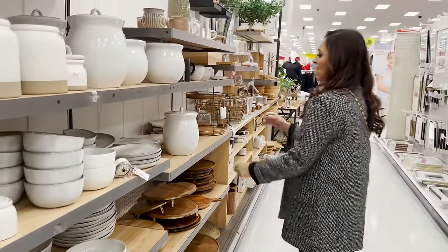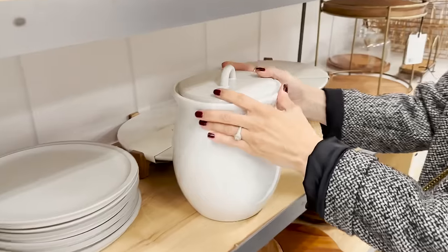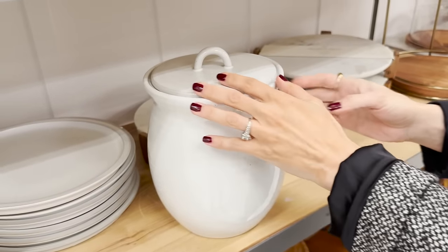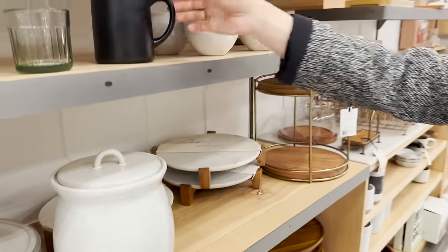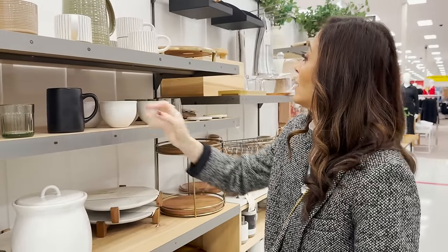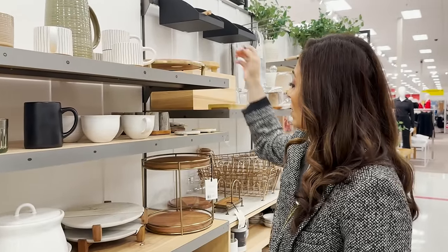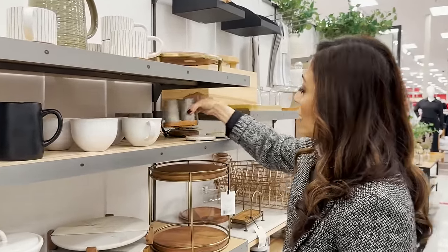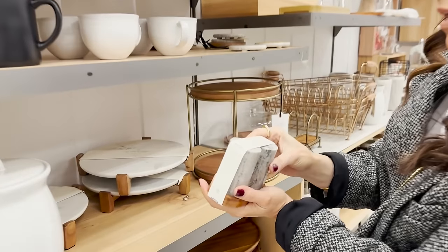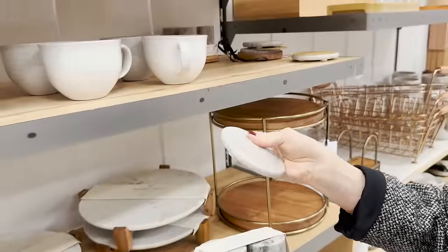Oh yeah. Oh yeah. Look at this. Let's get some cookies in that. Ooh. Isn't that pretty? I like what you think. Yeah. Wow, and so many mugs. Of course. I like the black one. This is really cute too, though. Yeah, it's really nice. Oh, I like the salt and pepper shakers. Ooh, I like the little marble. Is it marble and wood? Yeah, that's cool. And look, they've got the little coasters too.